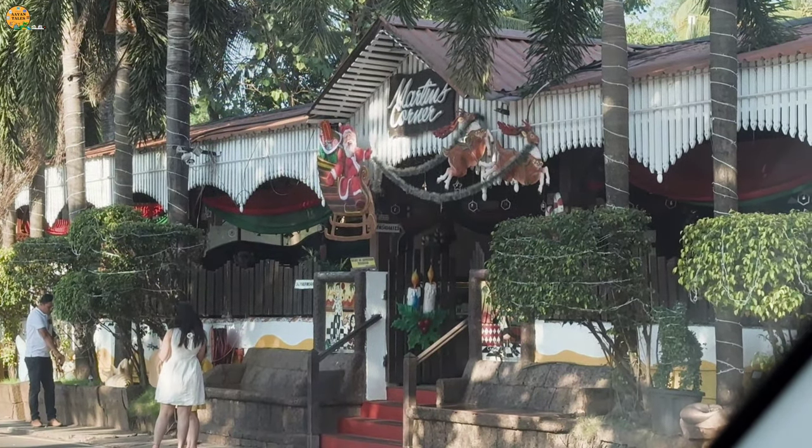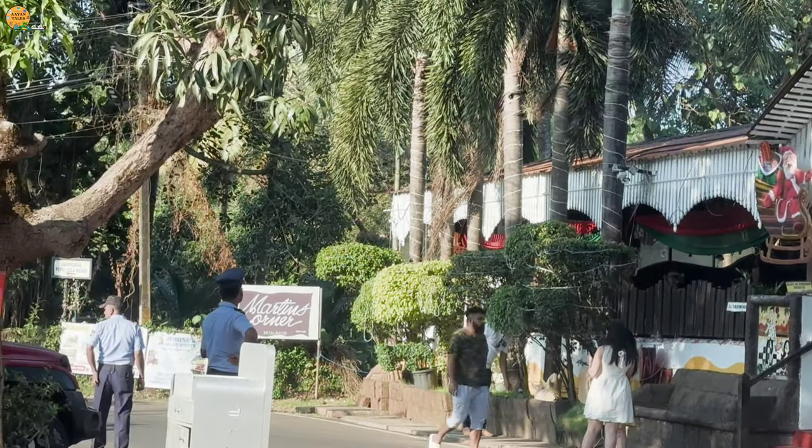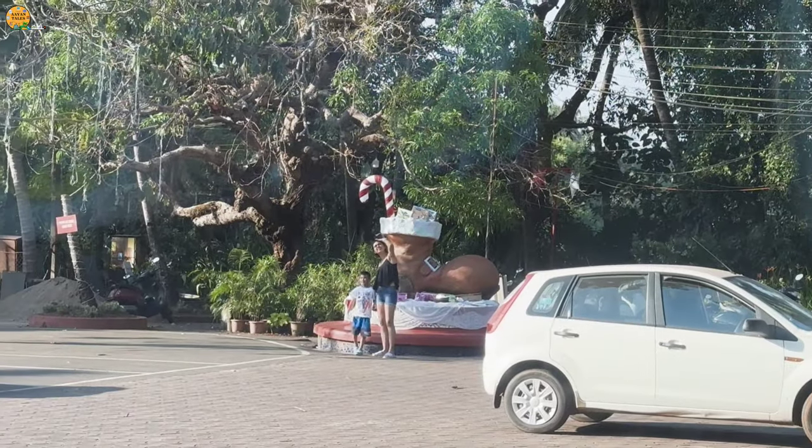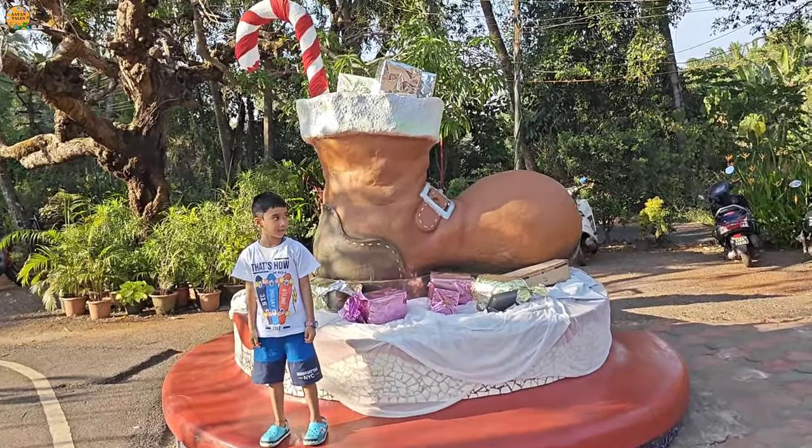It's a very popular restaurant in Goa. They will always be waiting around this. Outside of the restaurant also they have different decorations and all. They went to take photos.